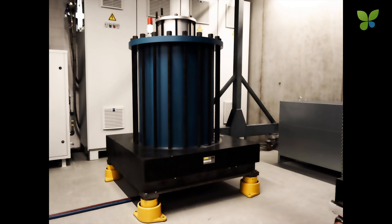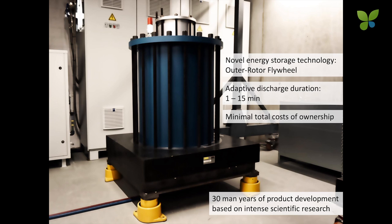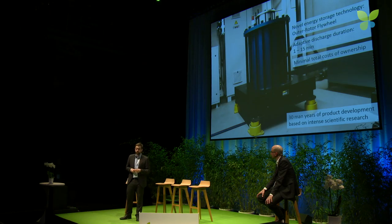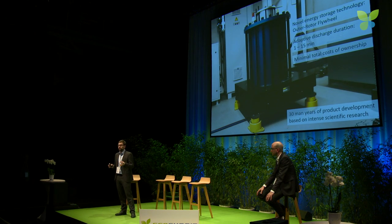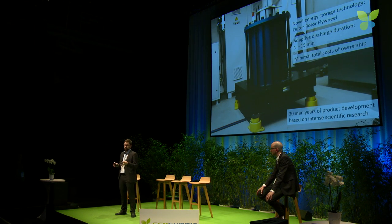That's our solution. It's a novel energy storage system. It's worldwide the first outer rotor energy storage system. It's the first adaptive flywheel system that is around. That means that we adapt the system to the requirements of the grid. We fix power and capacity to what the grid needs, and that means that our system provides the smallest total cost of ownership. Another thing is we're a spin-off of Technical University of Darmstadt, and there have been like 30 man years of science, product development, and scientific research put into that project.